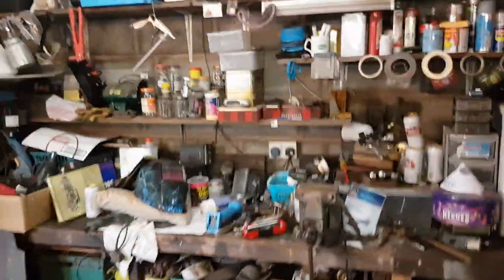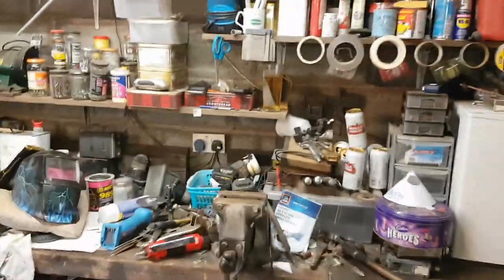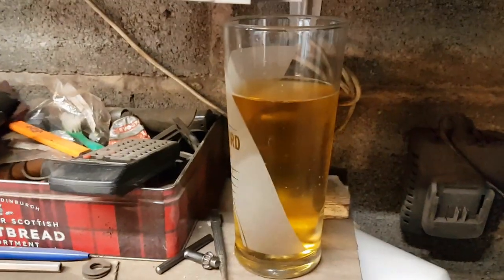God, I need to bloody tidy that up, don't I? Look at the state of that. Look at the state of that, anyway. Oh, I'm just homing on the homing.